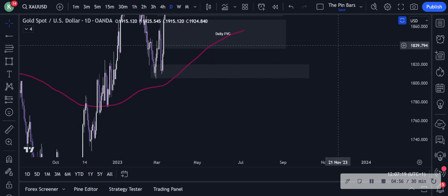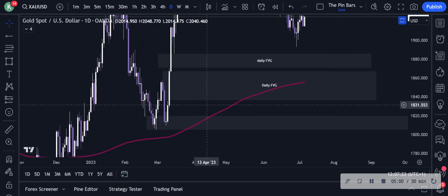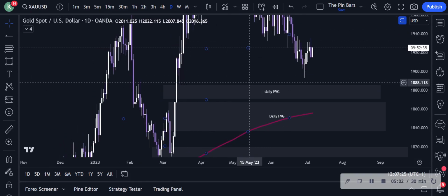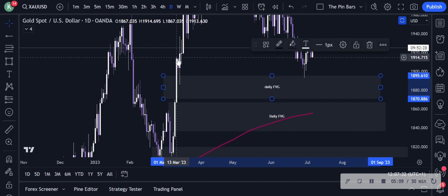But yes, okay, just going to take a look at this. Smart money concepts actually drew this fair value gap right to the top of this candle, which is actually more accurate. It should be the next candle after it and the candle before. So it should have been here, but it came and tapped into this, so I drew it up to here. But this will be the more accurate fair value gap.